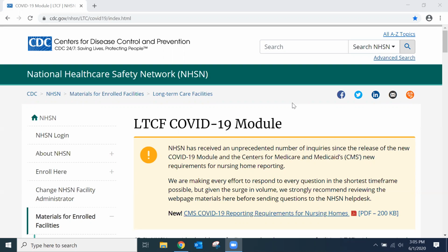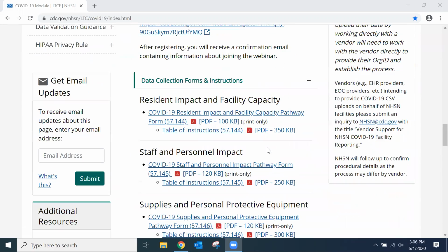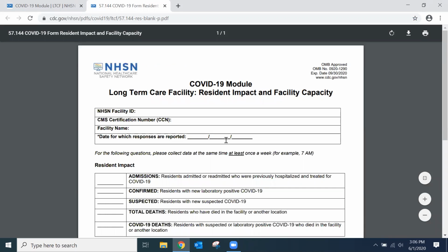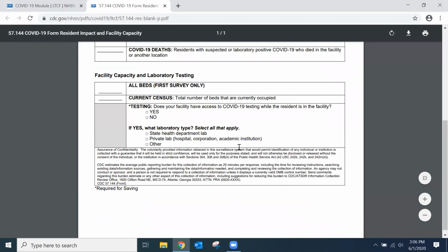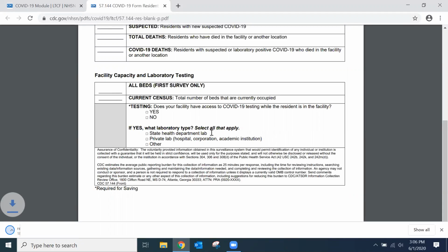The other way that people can upload data is through a CSV file. You can download, and right on this website is one of the resources. I'll just go down here. You can download a form in CSV format. Here's one for the resident impact pathway. I believe that's the link. And you can fill this out. This is what the worksheet looks like when you fill it out, when you enter data on the calendar. I'm a little bit ahead of myself. This is one way you could collect your numbers and then go in and manually enter them into the calendar. Conversely, if I go down a little bit further, there's a CSV template. Apologies for the confusion here.